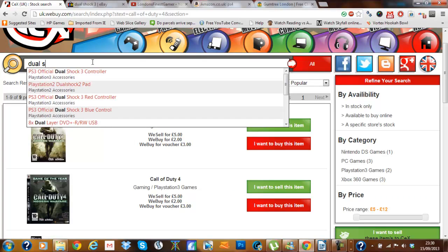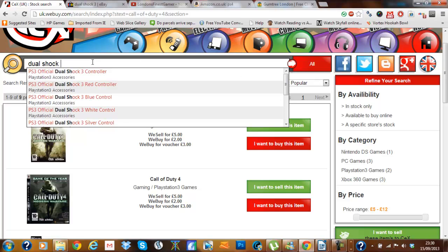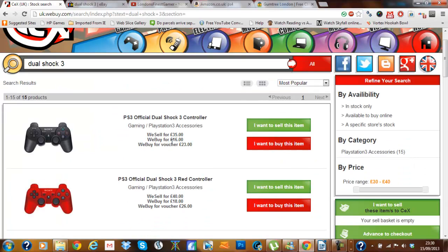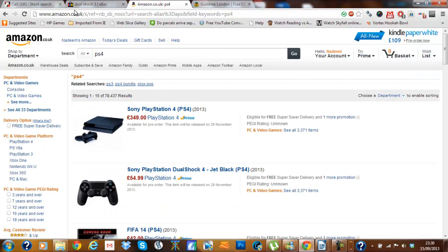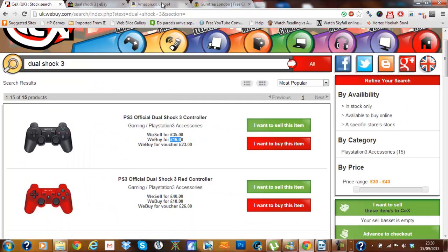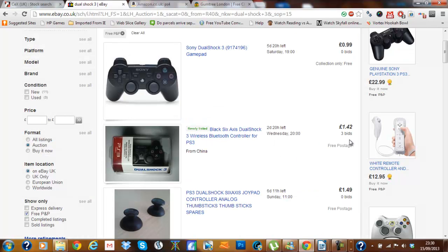DualShock 3 control pad. Now CEX buys it for £16. Let's close this, too many pages. Okay, they'll buy it for £16. Let's do this with control pads. In all fairness, you're buying at £1.40.